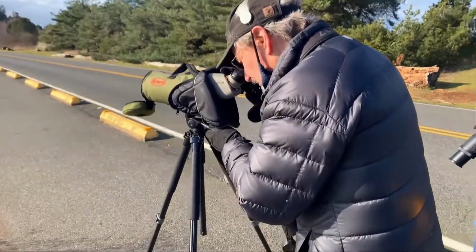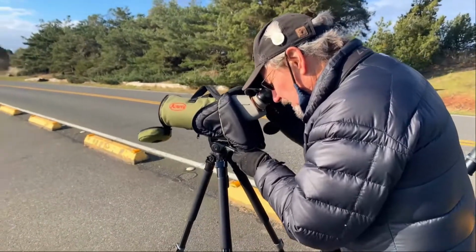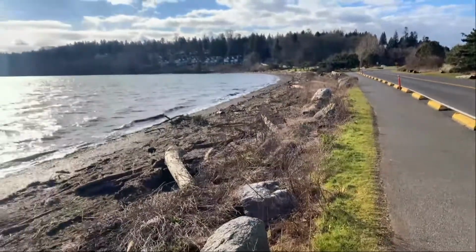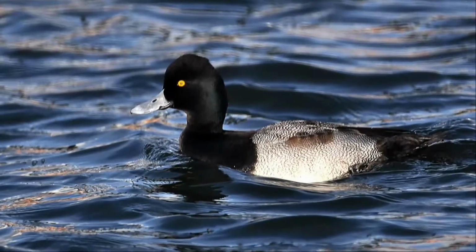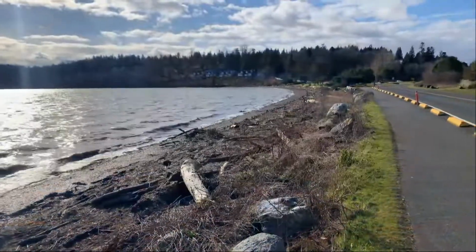Looking into the sun here, it's a little hard. So here's a flock of scoters, and these could be lesser scaup. I'm not 100% sure, but on this side in the harbor, we sometimes get flocks of lesser scaup, and that's what they're looking like to me.